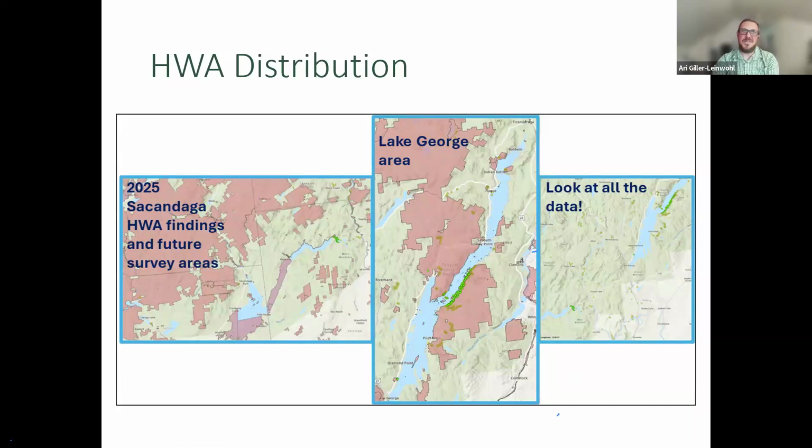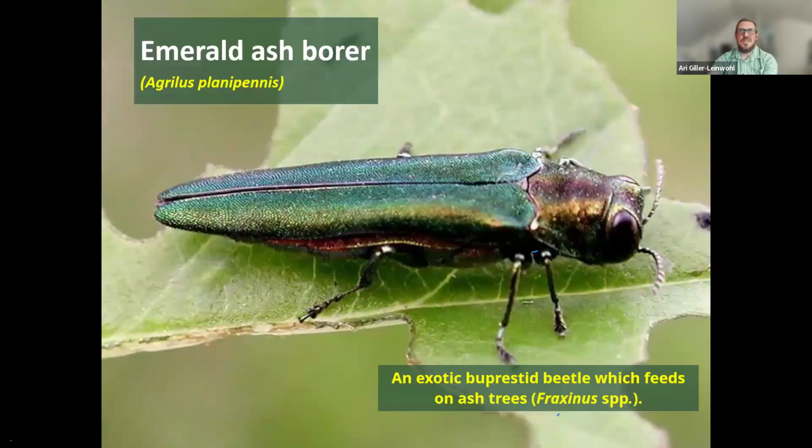If you're looking at hemlock trees, if you care about hemlock trees and you're working throughout rights of way or hiking in the Adirondacks, keep an eye out and please report so we can get our best distribution if we can.